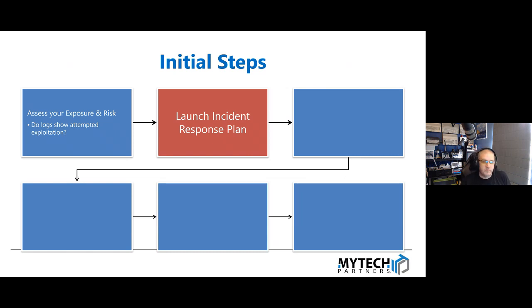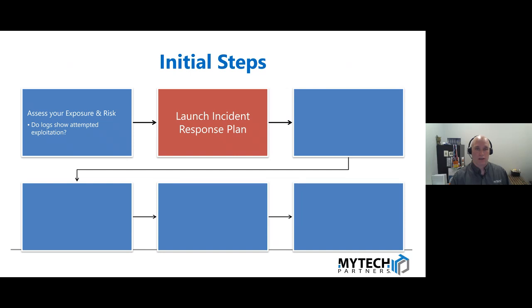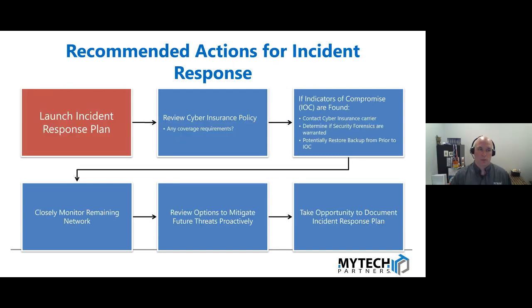Yep. So what we're going to do in this case is, hey, we don't have an incident response plan. So what do we need to do? Let's actually start going down and reviewing that cyber insurance policy. That should be one of your first steps. Every policy is different. You have different rules that come out of that. You might have to have certain companies involved, or you might have to do certain forensic analysis to have coverage. Every policy is different.